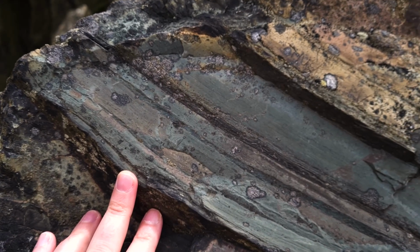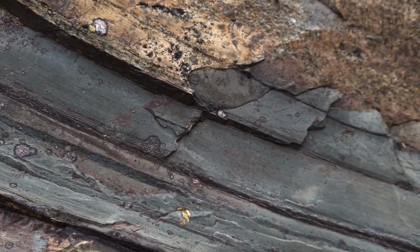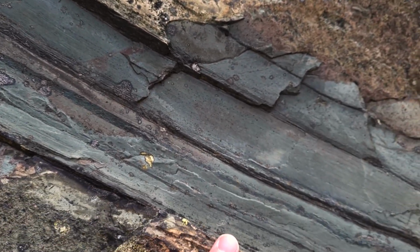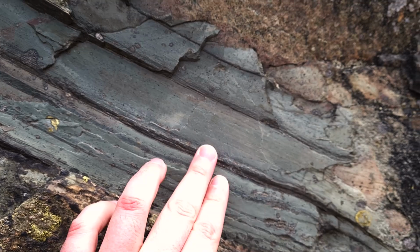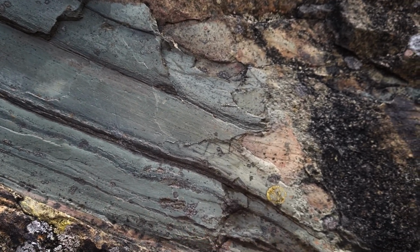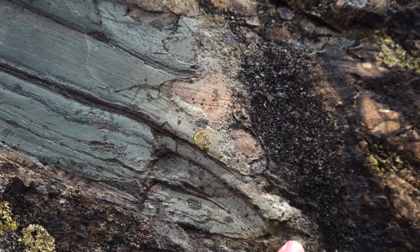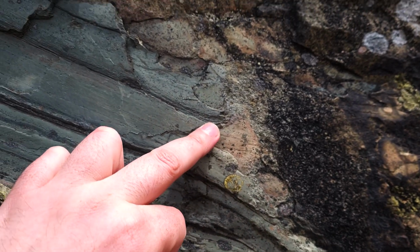You probably noticed this green-grey block in amongst all of the sandstone. So what have we got here? This is a piece of mudstone. You can tell because the grains are too small to see. They're even smaller than sand grains. And it's made of something different to our sand because it's got this green-grey colour. And that's because of a clay mineral called chlorite.